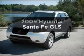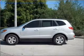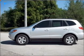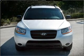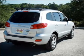Imagine yourself in this 2009 Hyundai Santa Fe. If you're looking for an automobile with great attributes, look no further. With a solid six-cylinder engine that responds smoothly to its automatic transmission, stand out from the crowd with premium wheels. The anti-lock braking system will keep you safe on the road. Power and reliability are a great combination.